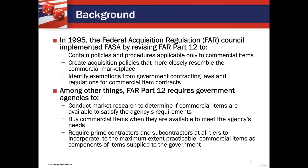Among other things, FAR Part 12 also requires government agencies to conduct market research. So when the federal agency is determining what it is they need and what they're looking to buy, they need to conduct market research and see if there are commercial items available to satisfy their requirements. If there are commercial items available, they're required to buy them. And also, prime contractors and subcontractors at all tiers in the supply chain are encouraged to the maximum extent practicable to incorporate commercial items as components of items that are supplied to the government.